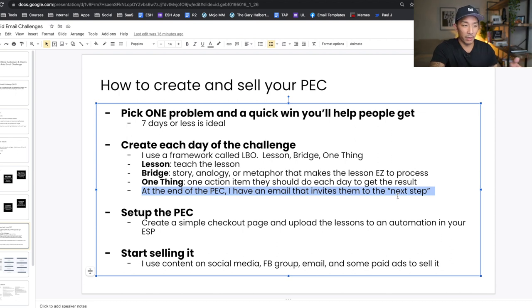An example of what I say in mine is, hey, I'm so grateful that you chose to go through this challenge. Now you have this skill for yourself that you can do over and over again. Now you know how to write an email that sells. The next problem or the next question that people have after writing their first email is, how do I write a sequence?